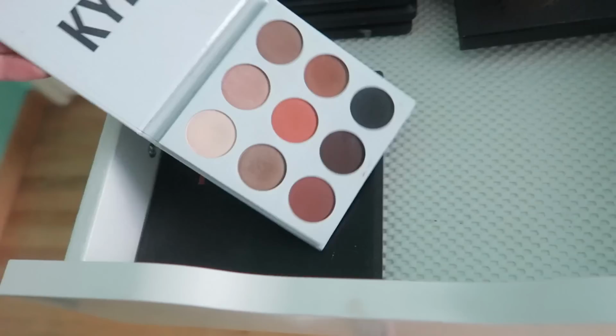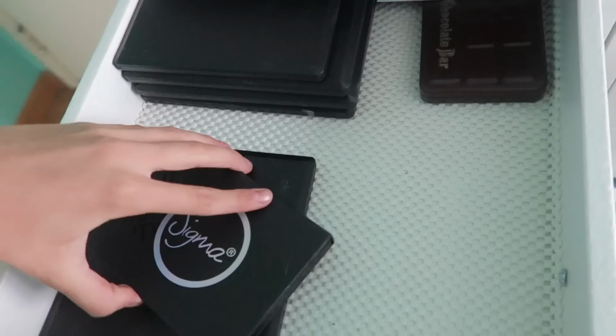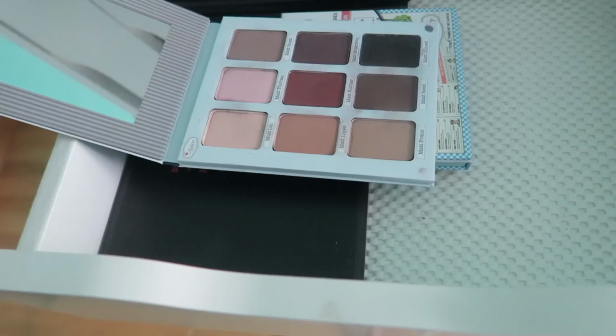I have other things. The Kylie Bronze palette, I am gonna keep this. TARTE Contour, I'm going to keep that as well. Sigma Beauty eyeshadow palette. They're just not my favorite shades. Do you see those? Yeah, I don't know. Not the biggest fan, so I'm gonna pass that. Kylie Burgundy, one of the best palettes ever, in my opinion. I'm gonna keep that. This Balm palette, I'm gonna pass, and this Balm palette, I'm also going to pass. There's nothing really wrong with them, it's just, I don't know, I feel like I don't really need them anymore. I have so many other eyeshadow palettes that have similar colors in them.